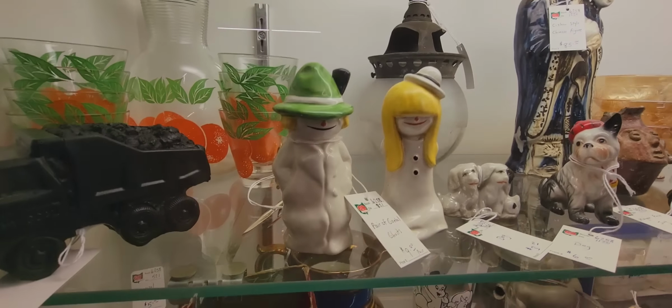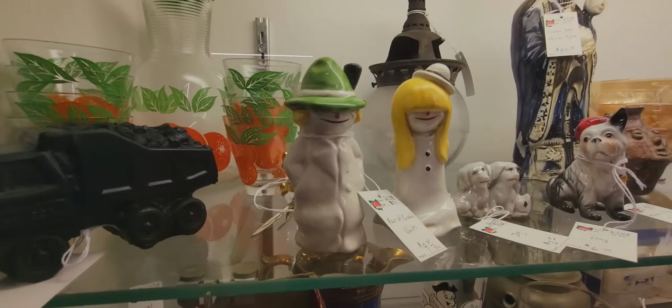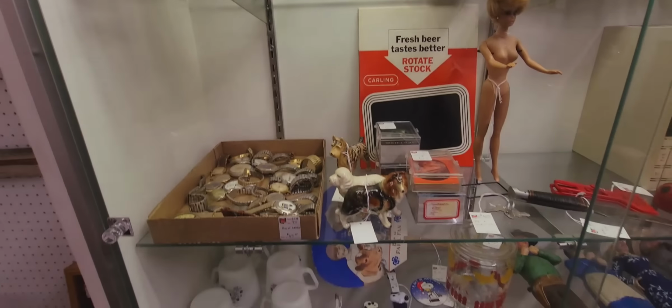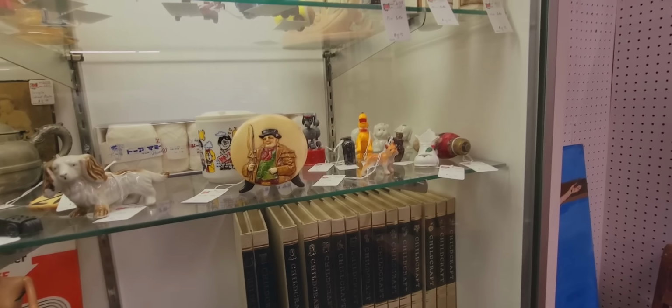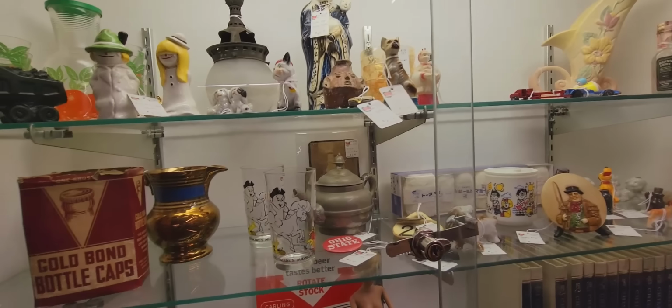I want to look and see. Yeah, I do want those. The little gobble ghosts. They're $9 for the pair. And they are West Germany, so they are the older ones. I tend to just buy the ones that were made in West Germany.